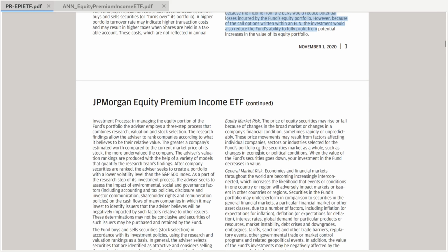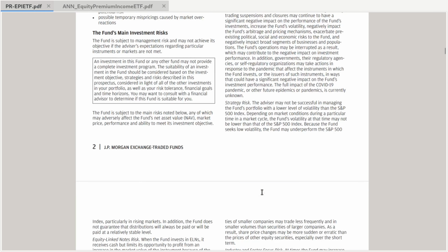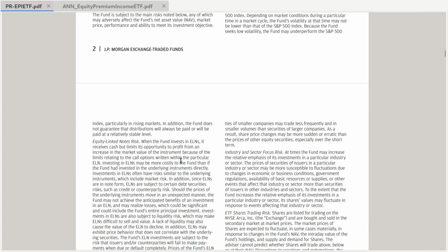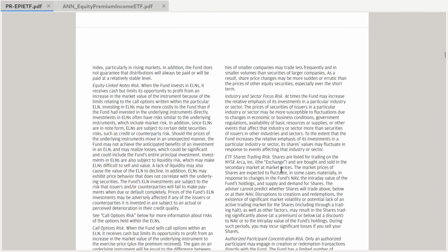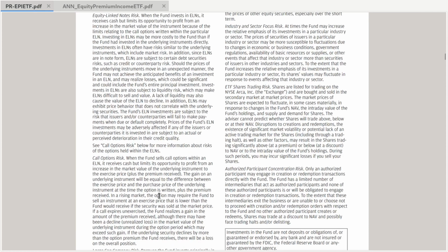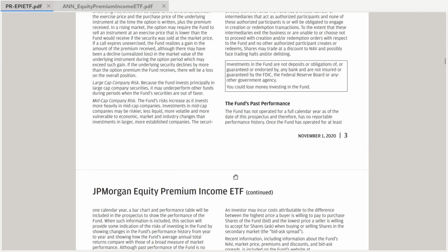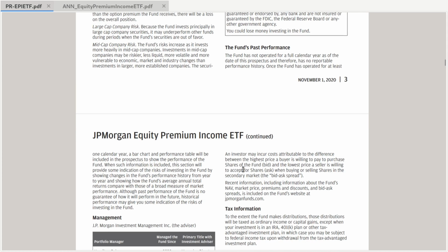So here are all the risks I was talking about earlier. Investment process: we've got the equity market risk there, the general market risk, and all that stuff. Then you've got the strategic risk there. Let's see here, we've got the equity linked note risk. So there's risk all around, right? ETF share trading risk, industry and sector focus risk. There are risks every which way. All right, call option risk, large cap company risk, mid cap company risk. There are risks everywhere. So I bet you every ETF has something similar to that.